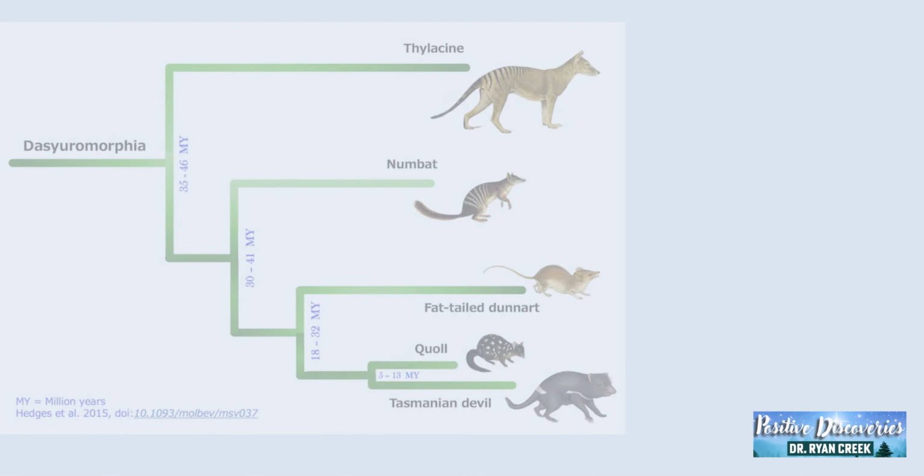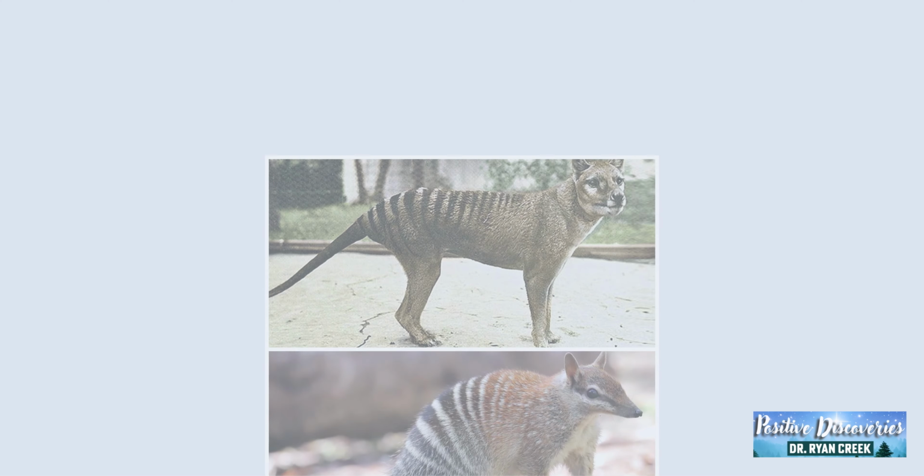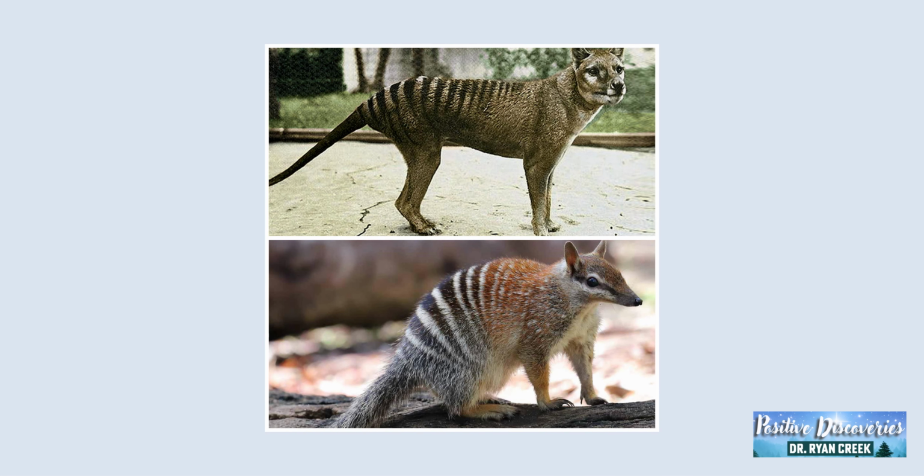And one of the interesting things that we've discovered is that when we compare the thylacine's genome to that of other living carnivorous marsupials, we find that the closest living relative of the thylacine is not the quoll or the Tasmanian devil like some people thought. It's actually the numbat. They shared a common ancestor somewhere around 40 million years ago. There's some similarities in coloration there, but the numbat is actually a small insect-eating marsupial. So really interesting.